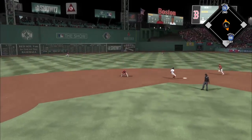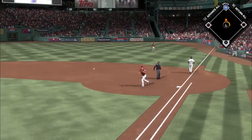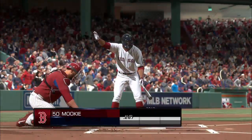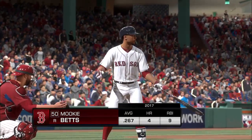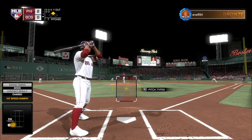Now a changeup hit on the ground to shortstop. Hernandez is right there, and a bit of a high throw that time, but no problem over there at first as they record the out. Here's Mookie Betts. First appearance for him here with the leadoff man still at second and one gone now.